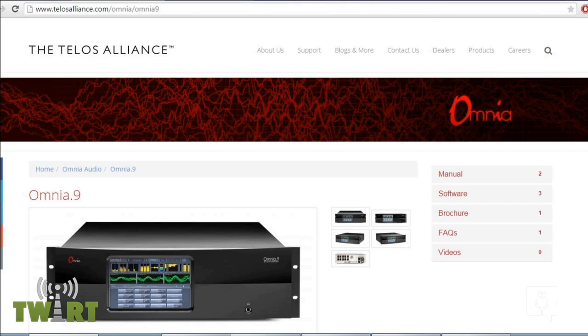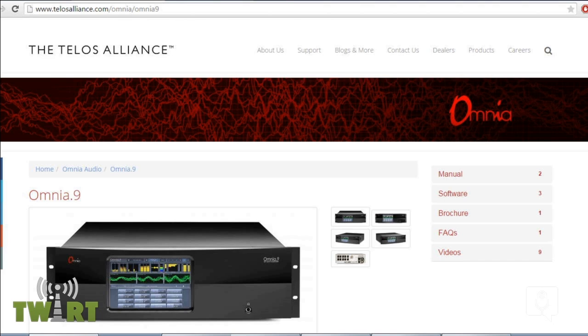That's still the big dog in the Leif Clayson designed audio processors. There it is, the Omnia 9. It is a big, beautiful box that does a lot of things. I mean, the list of features is as long as your arm, including front panel touchscreen. You can do all the controls from the touchscreen if you want to. You can use a great interface called NF Remote and get into it. So just lots of cool features.